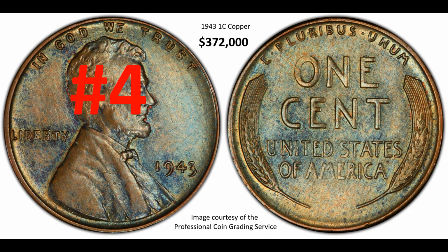Coin number 4 is the 1943 copper cent with a price record of $372,000. Remember back at coin number 9, the 1943 experimental shell case cent? This one is a similar error. It was supposed to have been struck in steel, but a few copper blanks were left over from the previous year. They ran through the coining press and miraculously made it out of the mint. These are arguably the most famous of all Lincoln cents, and one of the most famous of all U.S. coins.